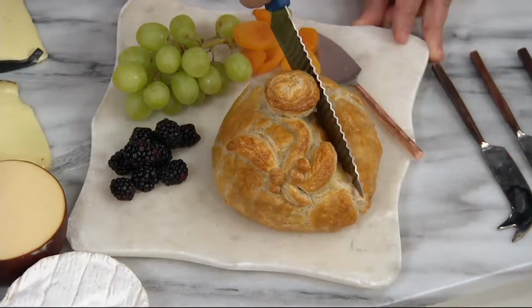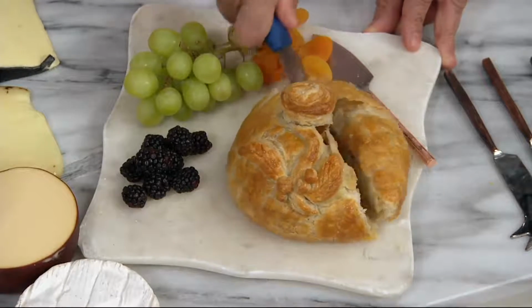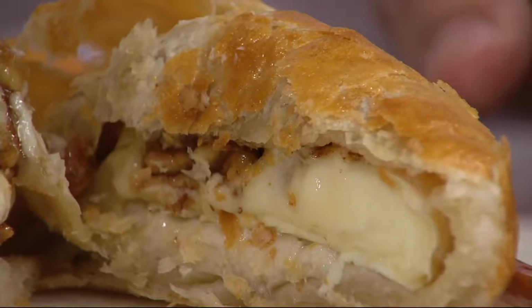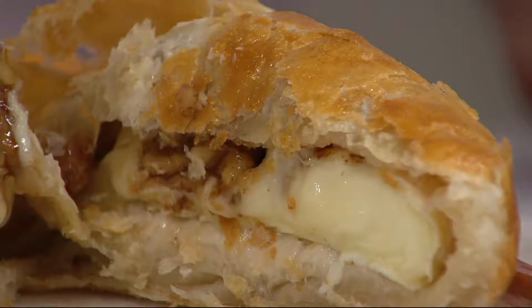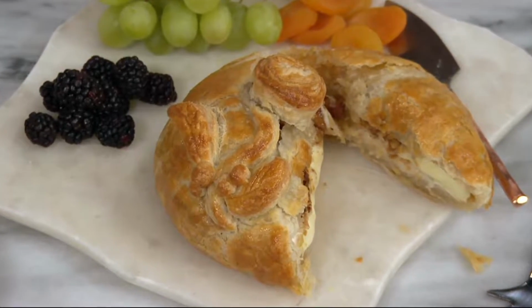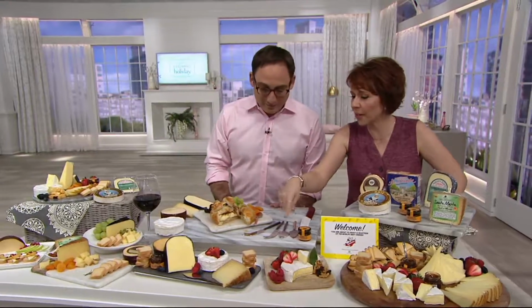Now let me ask you, so this is Brie from France. Did Brie originate in France? It did. Now look at how oozy this is. Oh my gosh, that is beautiful on the inside. Is this fig and walnuts? Got some of the fig jam, some walnuts in there. Gorgeous. So let me ask, for Brie, I see several tools here. This is why I'm so glad that you're here. Which tool should I be using for this?